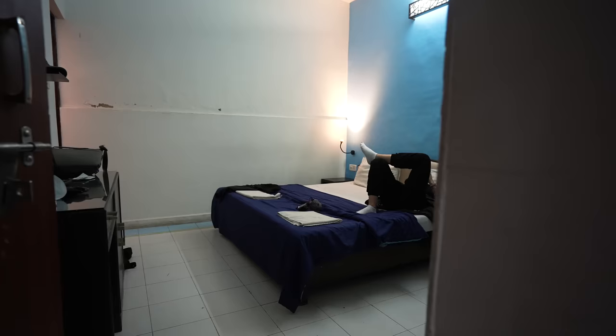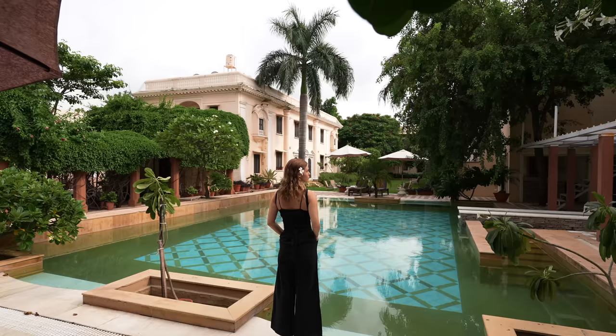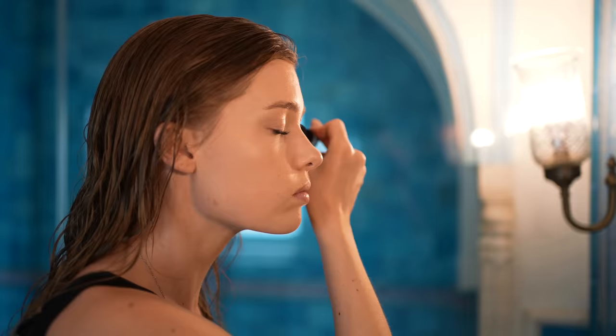Probably the hostels. We did try and save a little bit of money on accommodation, because obviously if you're spending $100 a night on a hotel, you're going to spend $3,000 alone on accommodation, so we didn't want to do that.